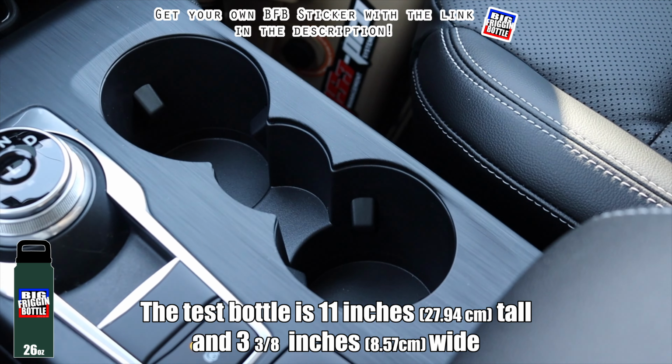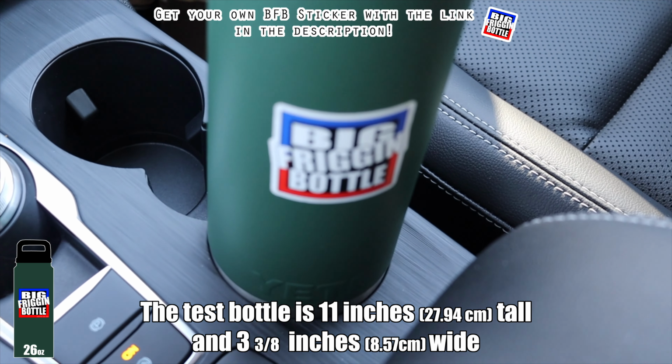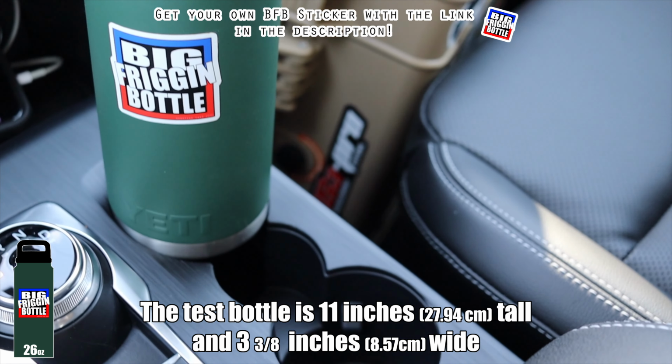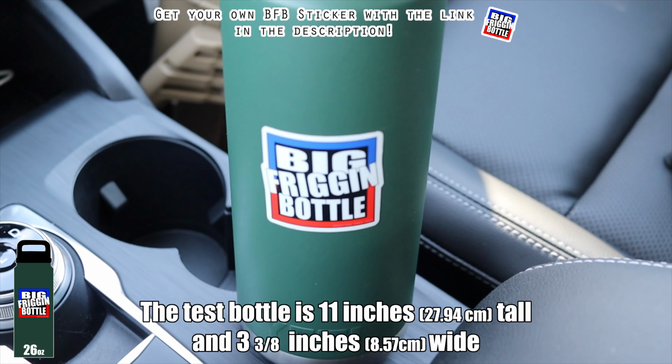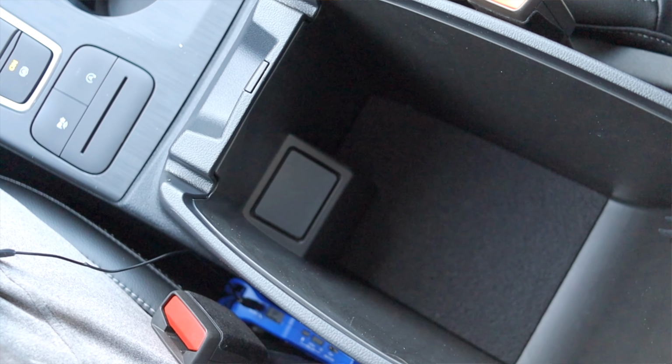To the right of all of that, I do have 2 cup holders, so we'll do a big bottle test, and unfortunately, the big bottle fails. I didn't really expect it to pass. The CX-30 failed as well, so that's pretty much par for the course in vehicles this size. Center console doesn't have anything inside of it, so let's talk about the seats.